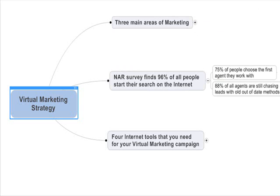So if 96% of all people go to the internet to start their search, and 75% of them pick the first agent that they get to meet. Now imagine that, 96 and 75. If you're not on the internet, you're missing the mother lode of opportunities. And unfortunately, because the internet seems to scare people a little bit, 88% of agents are still chasing leads the old-fashioned way, with paper and print mediums, and you're going to find that that is not effective.